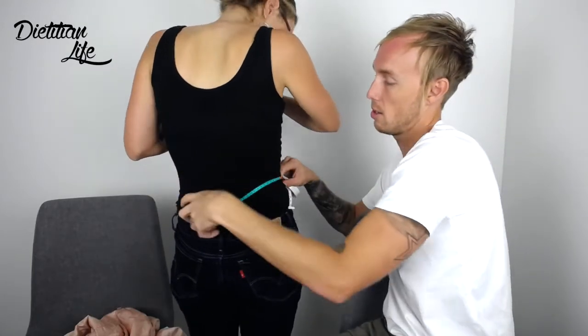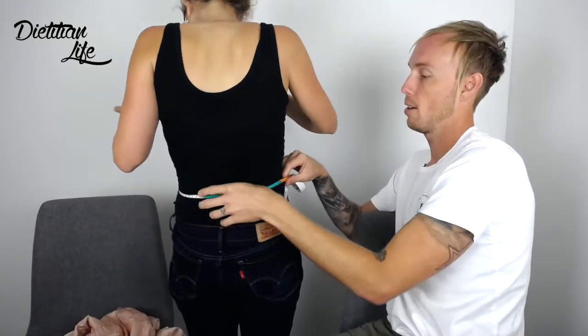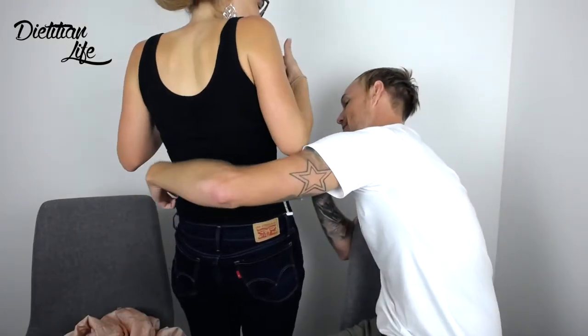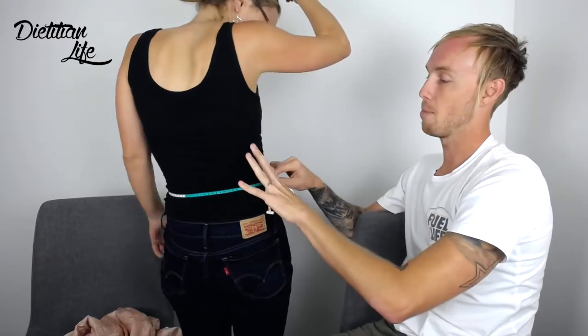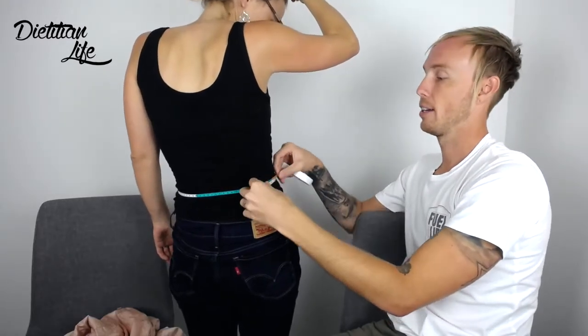She's a bit further down than that. Is that my waist? No, it's not where her waist is. But if you go on the second intercostal and then in between, it's about there.